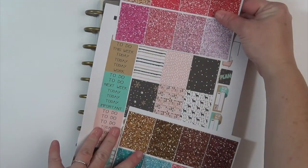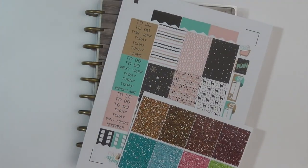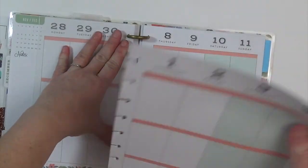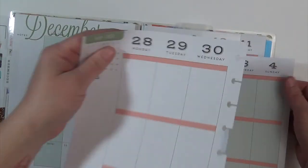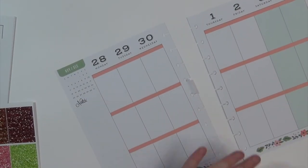These are some glitter headers that I made, but I actually do not use them. They just were a little bit much, I think, for the kit. The kit was really subdued, and I thought the glitter headers were really bright and just didn't fit well. So I'm going to go ahead and play some music for you.